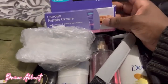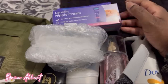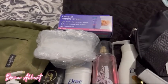And I'm also going to be bringing my nipple cream. This is to protect my nipples from any dryness or cracks that I may experience once I start breastfeeding. I want to be super comfortable, so I'm going to bring it with me.